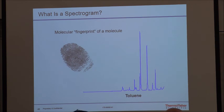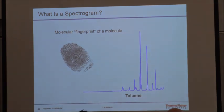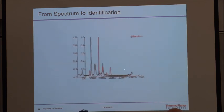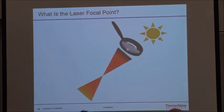If I have valleys or negative peaks, I either have invalid data, I did my background wrong, or something interfered with the scan. If I got something and it's just more of that flat line, then I would say no, that's not good. I didn't have bad, but I didn't have any good. So what the device does is it takes your scan and goes into the library and begins to compare. It's just the algorithm inside that says, yeah, I'm going to match it. Okay? Focal point.